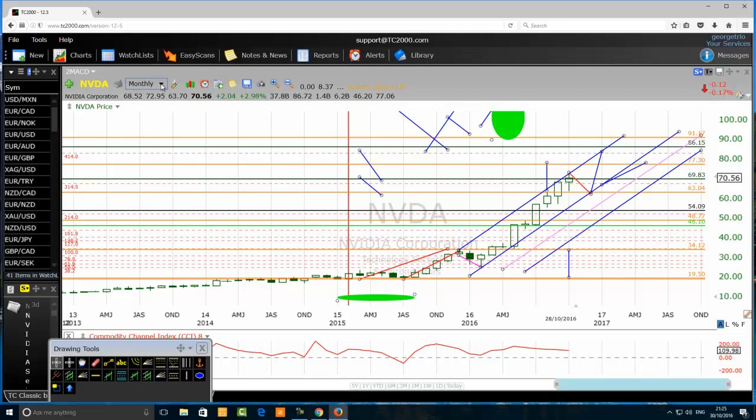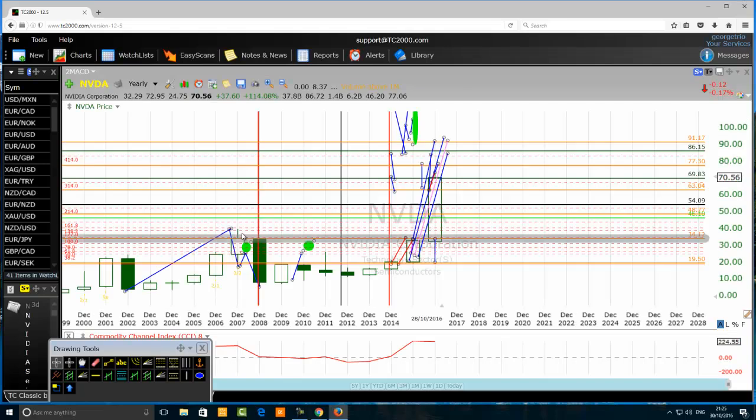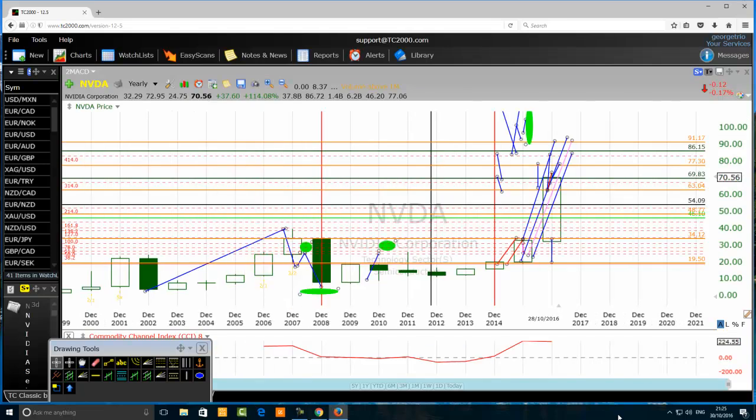All right, let's go to the yearly chart and see the bigger picture. So you see on the yearly chart, the price action that we were analyzing is from 2014. That's where I placed my vertical line here. You can see all the lines that we were drawing on a monthly chart, from first wave, second wave, third wave. We are here now, and we are still examining this yearly candlestick bar.